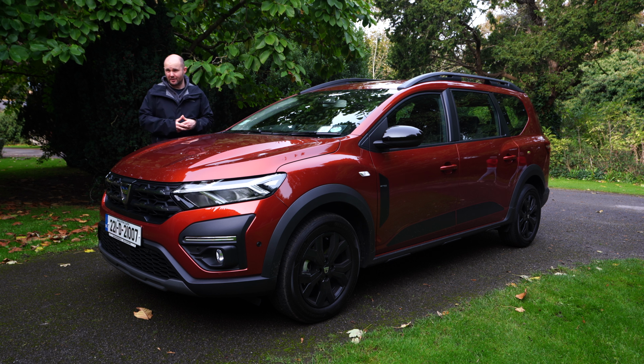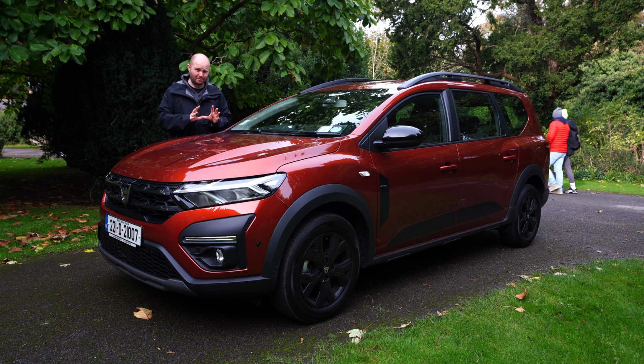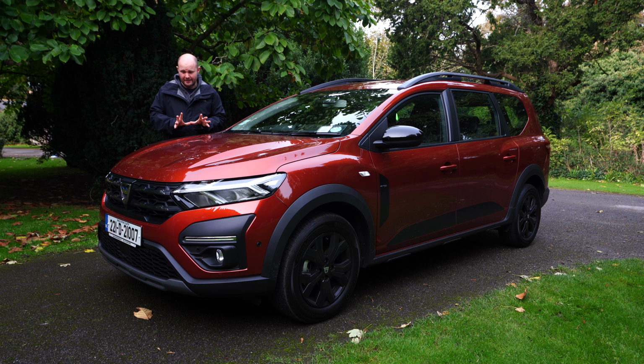The fact that it's already the 4th best-selling 7-seater in Ireland after 6 months in the market just shows you there is a massive appetite for cars that are actually good value. And this is the second time this week I've reviewed a car that's under €30,000. One was an EV, so I'm kind of scratching my head going, am I dreaming? What's going on? So to even have the top of the range one that isn't even €28,000 and a 7-seater, it makes it very, very interesting.